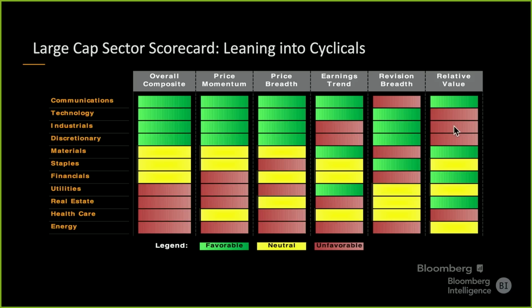We then take those five scores and we aggregate them into an overall composite. The overall composite is very favorable right now for communications, technology, industrials, and discretionary stocks. This tells you where we're seeing stronger opportunities emerging with a 3 to 6 month forward view. It also gives you a signal about the broader market. These are very cyclically oriented sectors. As you mentioned in your commentary earlier, you like to look at discretionary stocks relative to staple stocks. The scorecard is picking up on very similar trends. It's saying discretionary stocks are better positioned than staple stocks. That's a pretty cyclical signal.